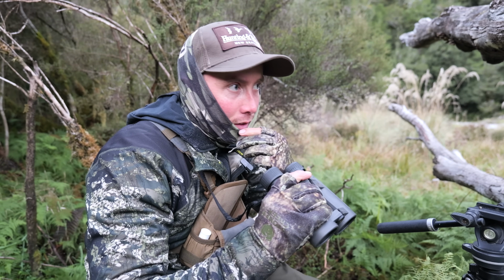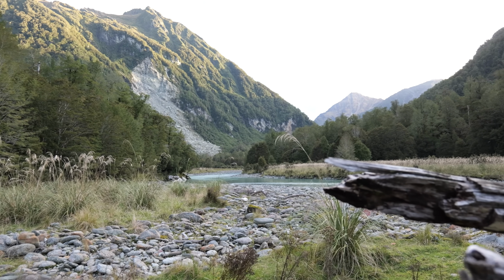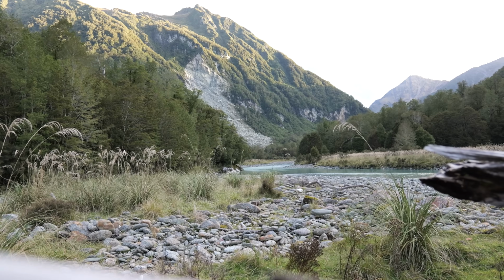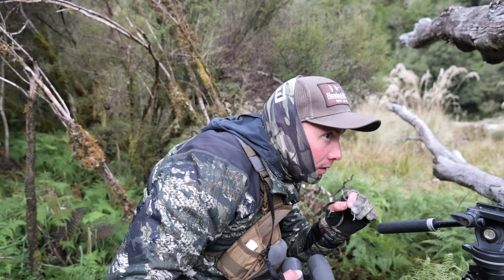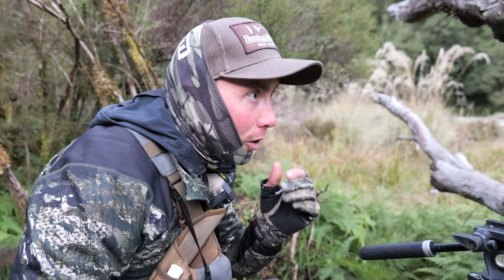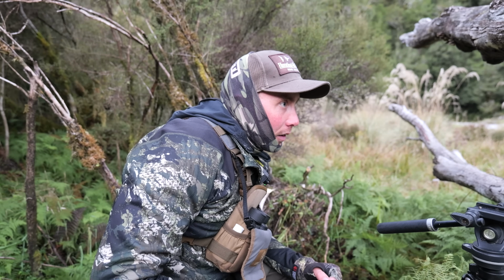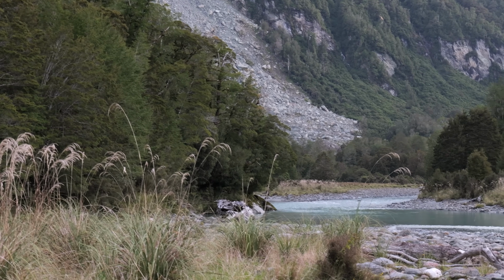Hear that? Hear that? That was a good roar. Sounds like he's out to the left, up in the bush, coming down. Hopefully he's heading for that grass over there, which we can see really good from here. He's going well. Come on. Where are you? Prime time right now. If anything's going to come out, it's going to come out now. That was a good roar.